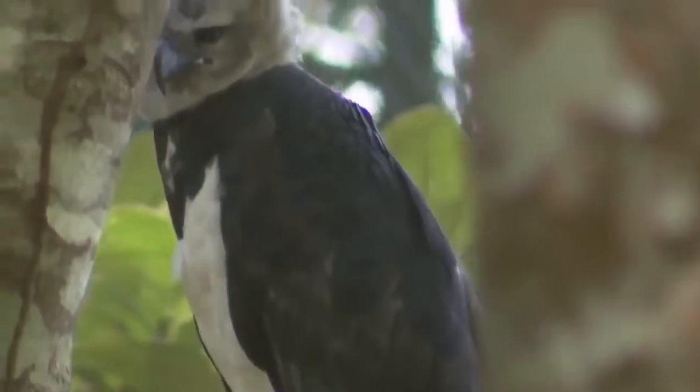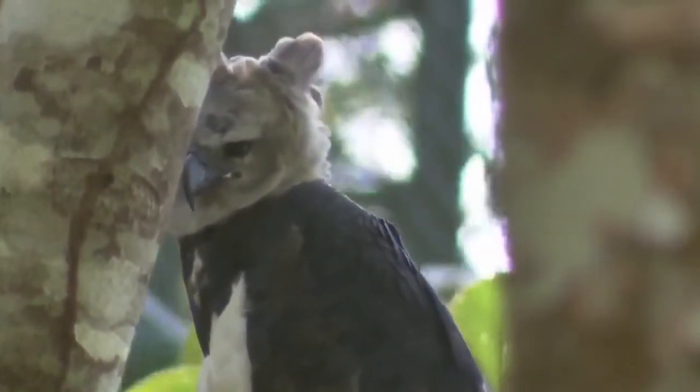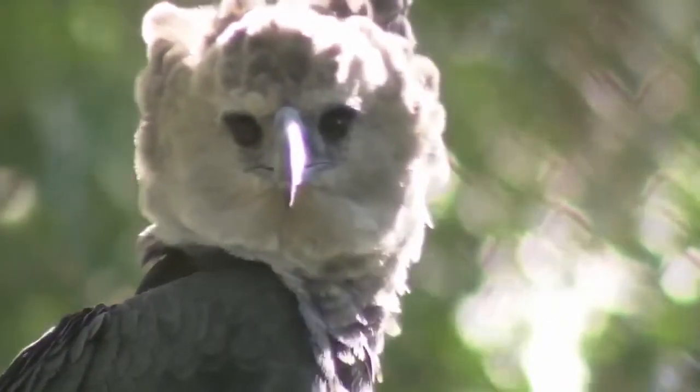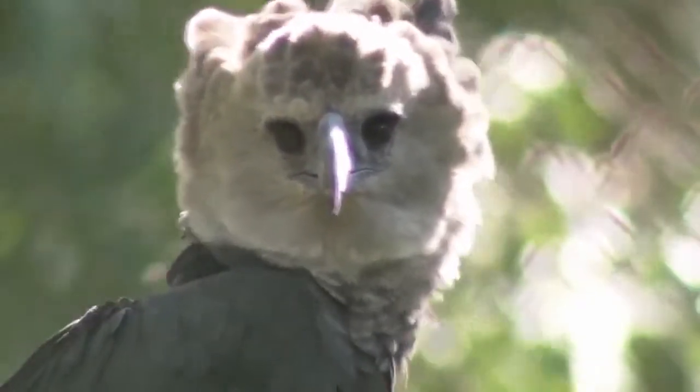Harpy eagles are birds of prey common in Panama. More than 1 meter long and possessing a highly dignified appearance, the numbers of this eagle have also been drastically reduced due to hunting and forest development.